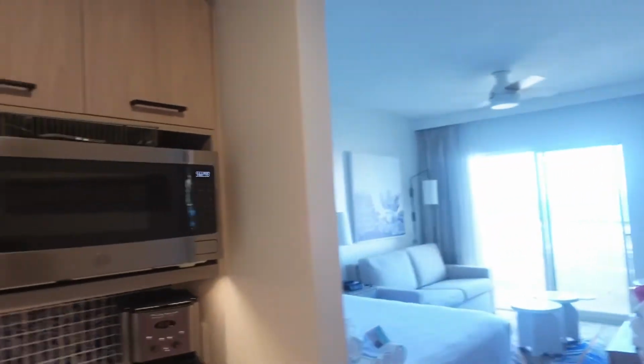So we're here, we finally got in the room. It's a weird little layout. When you come through the hallway, get your main door here, and you have two hotel rooms. This one's ours. Let's go take a look at it.